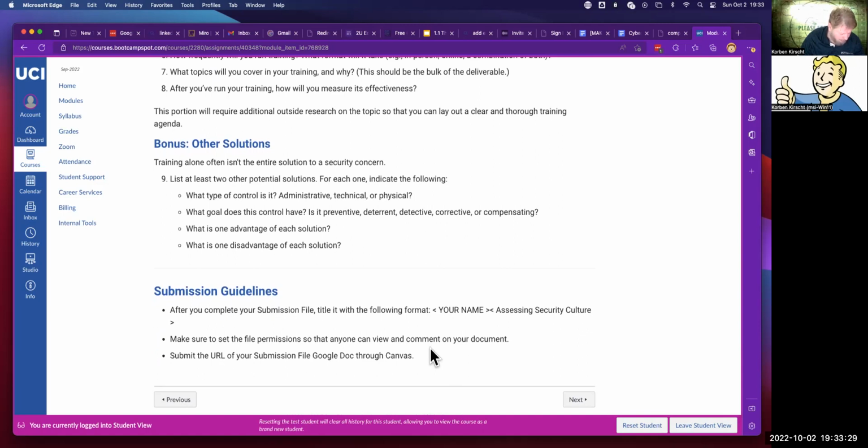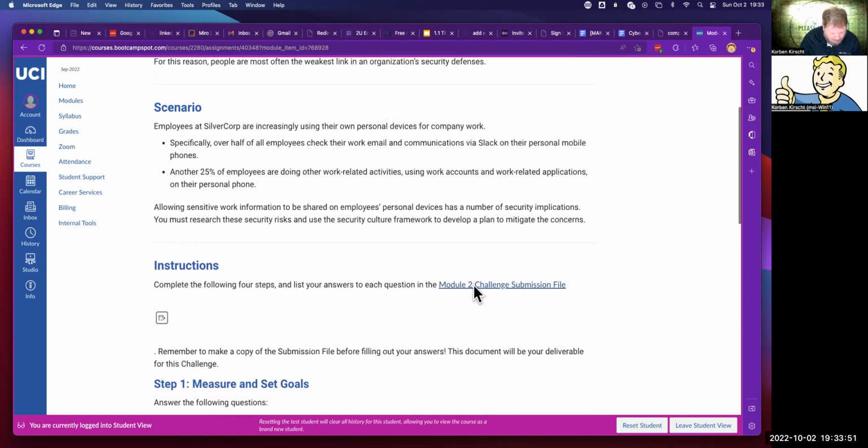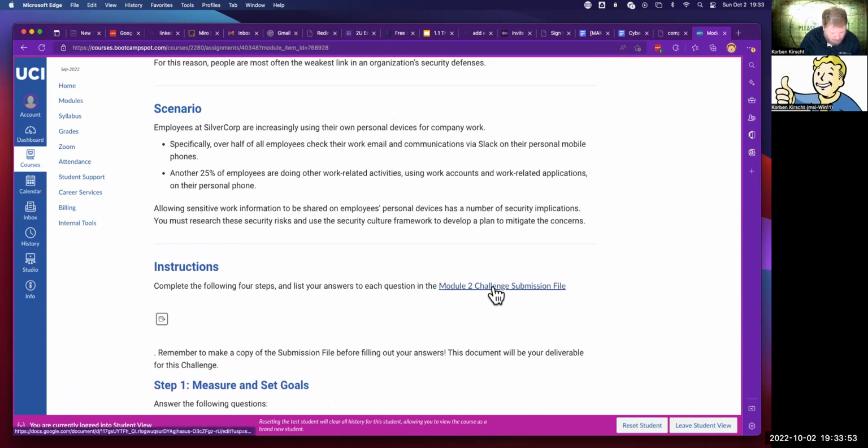Then submit the URL of your submission, the link to your Google document, through Canvas. All right, so let me show you how to access the document where you're going to be answering these questions. Let's copy this template for the name we're supposed to name the file. Let's scroll back up and choose the Module 2 Challenge Submission file.